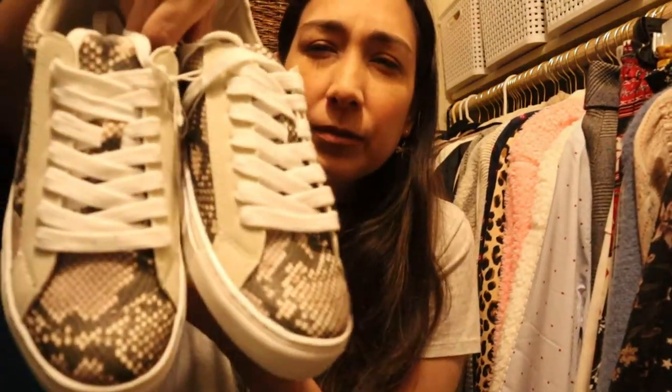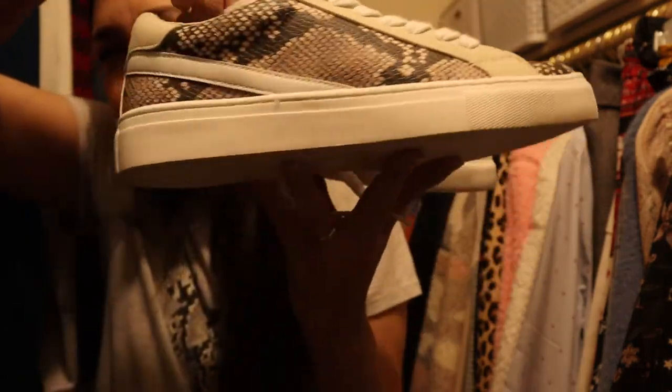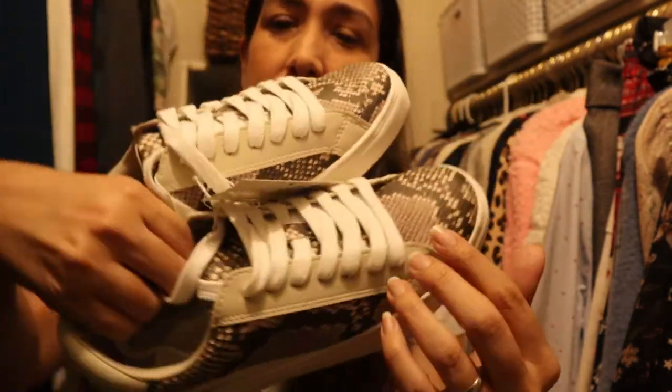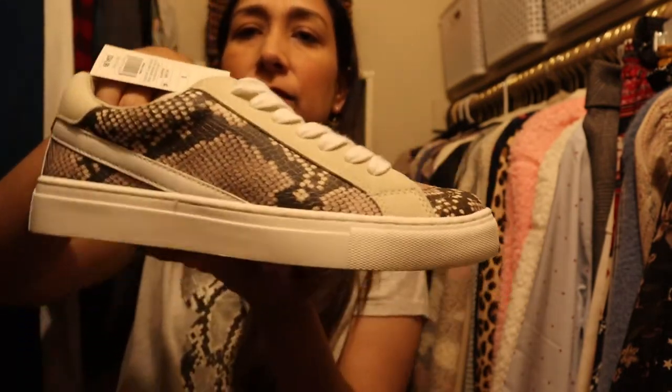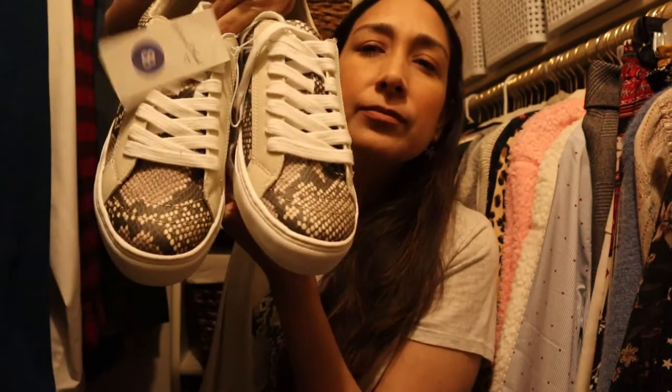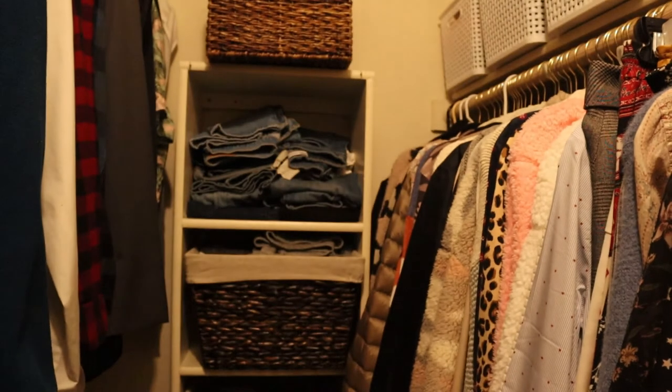I keep forgetting what else. And from Target, these sneakers. They have this print here, snake print. They are beige. I like it too. This is what I bought recently for fall and winter too.